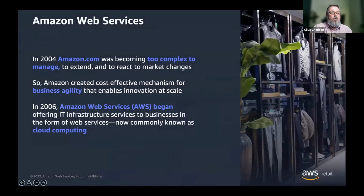In 2004, Amazon.com was becoming too large and complex to manage, to extend and to react to market changes. So Amazon created a cost-effective mechanism for business agility that enables innovation at scale. And in 2006, Amazon Web Services was born, actually right here in Cape Town, where I'm based. And AWS offers IT infrastructure services to businesses in the form of web services, now commonly known and referred to as cloud computing.